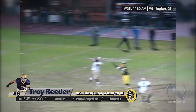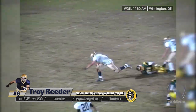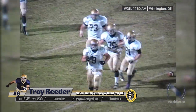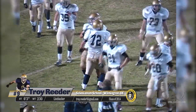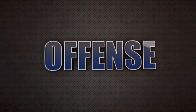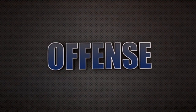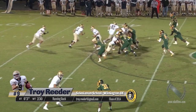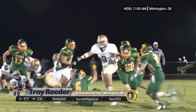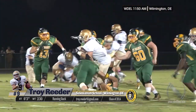There's a pass over the middle. It is picked off by Reeder at the 30-yard line, to the inside the 30 at about the 28-yard line. Probably the strongest runner we've seen in Delaware in a long time, just in terms of pure power.